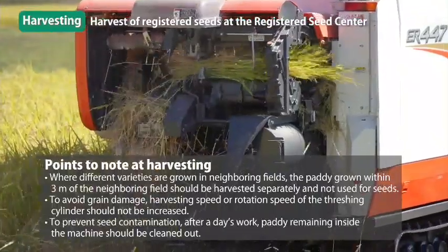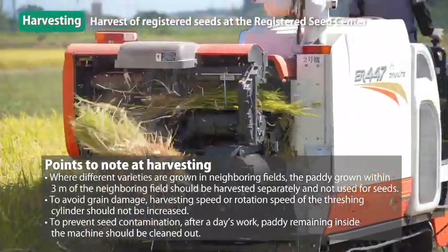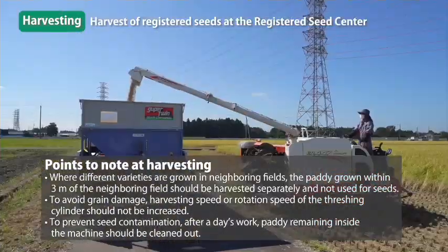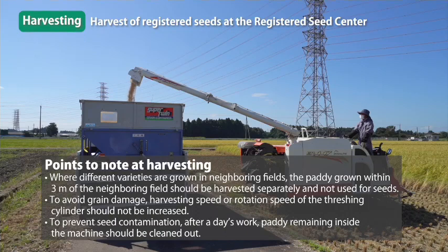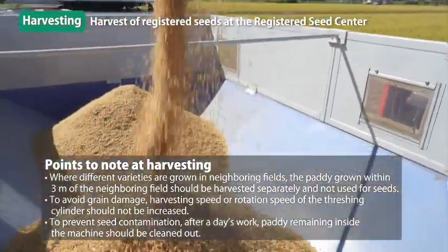To avoid grain damage, care should be taken not to set harvesting speed or rotation speed of the threshing cylinder too high. To prevent seed contamination, at the end of every day's work, rice grains remaining inside the machine should be cleaned out.